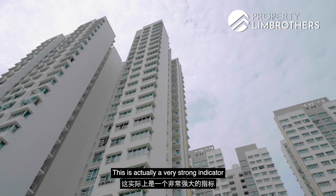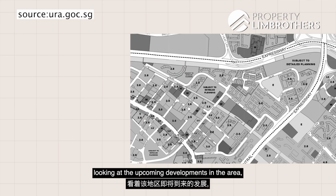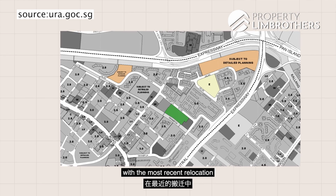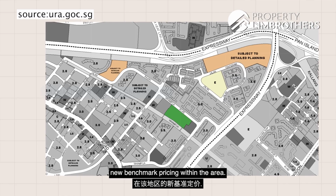This is actually a very strong indicator of the performance level in the area. And why is this important? Looking at the upcoming developments, currently we have 4 empty plots of land in the area with the most recent relocation of Global Indian International School. This is crucial as newer developments will determine new benchmark pricing within the area.